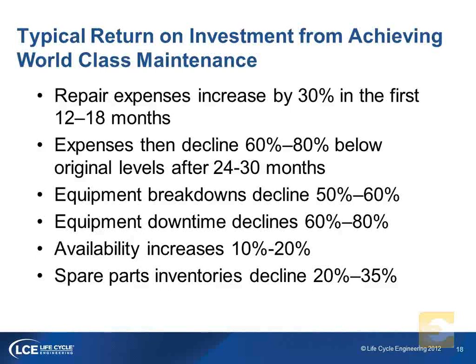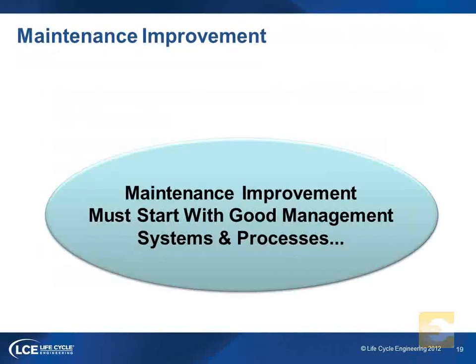Equipment breakdowns decline 50 to 60%. For those of you out there, there's a metric that we use that's mean time between failures. Equipment downtime declines 60 to 80%. There's another metric we use there, mean time to repair. The availability, there's another way to look at that bullet right there. OEE actually increases on average 10 to 20%, and our inventories actually settle down. Through attrition, and just by the nature of the environment that we're in now, they decline on average 20 to 35%. So we're getting everything in line here.